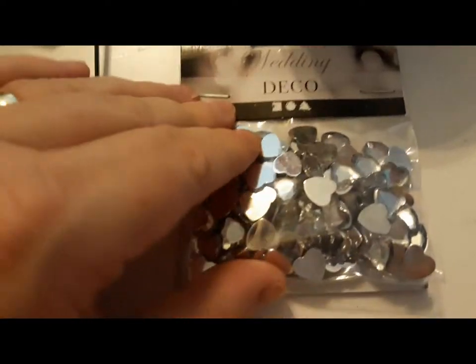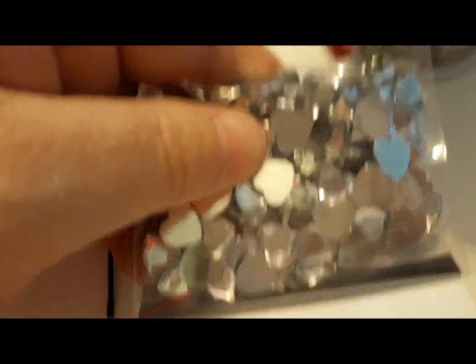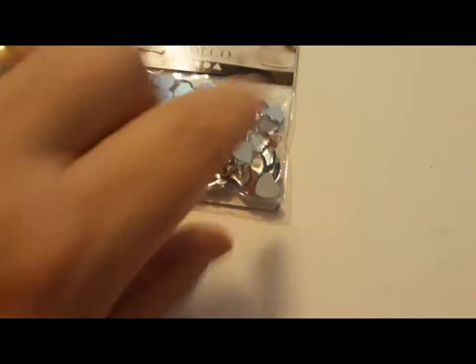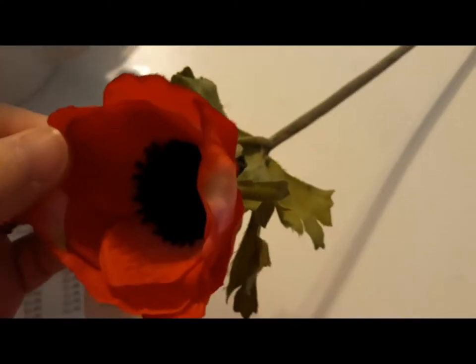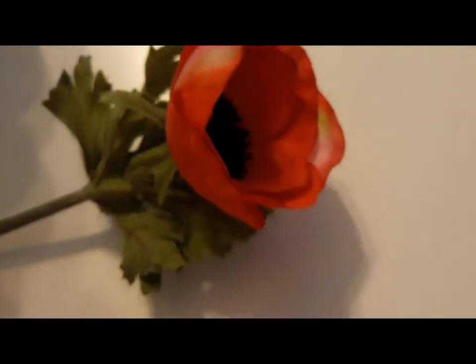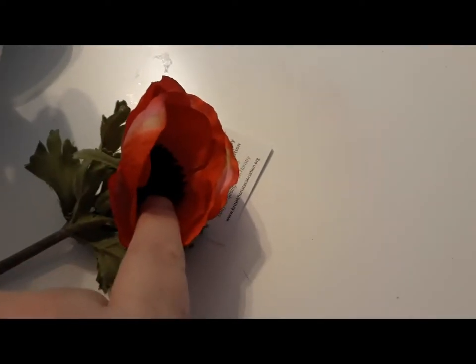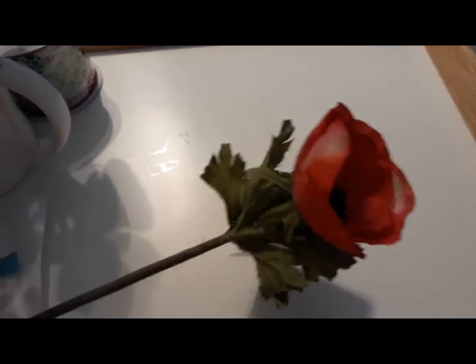Then I got some of these rhinestone heart gems. I don't think the camera is actually doing these justice, but these are again for another craft that I'm doing. I've been making some Christmas angels, and I put these in the centre of the bows. This is a bit of an odd one. It's a single poppy on a long stem, and for Halloween we have a white witch. She hangs in our hallway, so I'm going to put a plastic eyeball inside here, and she'll be holding this as she's hanging. Oh, sorry, dog's nose. She wants to have a sniff.